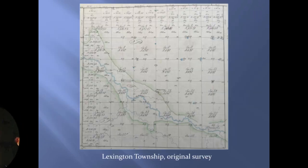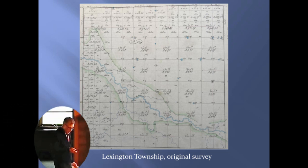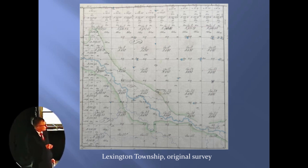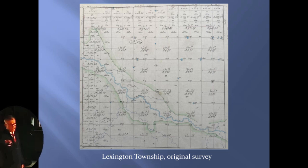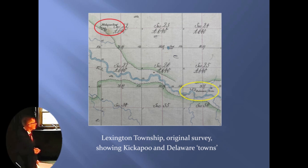This is Lexington Township. We're not in Lexington Township, but I'm showing this for a reason. Here we see the Mackinac River coursing through the township. Present-day Lexington would be up here. And this kind of colored belt surrounding the Mackinac River is the wooded river valley. It's a belt of timber, the Mackinac timber, that defines the Mackinac River. Let's look a little bit closer.